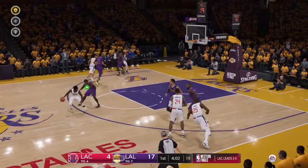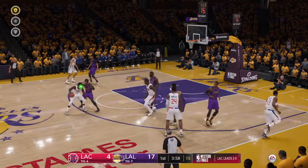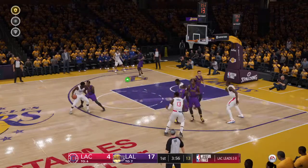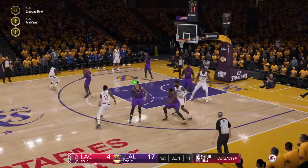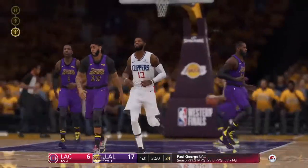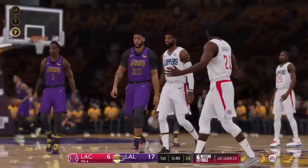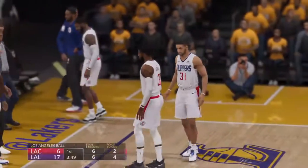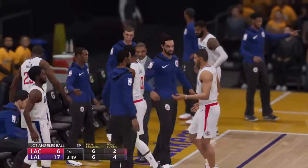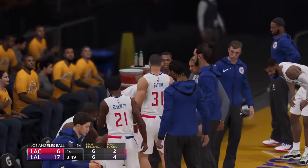Beverly into the front court. Looking to make something happen. To Paul George. Paul George. First couple didn't go. That one is true. When the ball's in his hands, we all knew what was going to happen. Now the Lakers are going to call a timeout as they'll go over some tactics now in this first quarter of play.